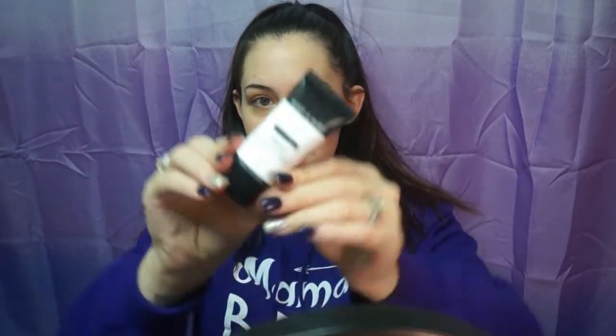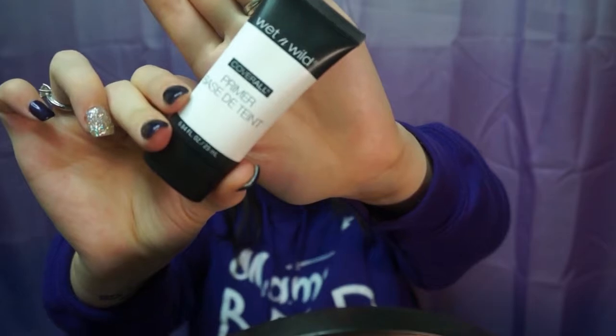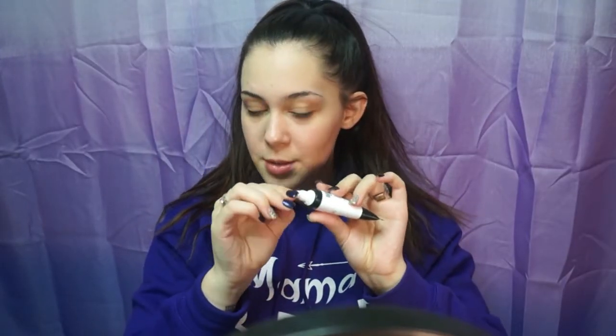First, actually I'm gonna throw my hair up and then we can get started. My hair looks like a hot mess, but I'm back. First, to start this off, we are going to be prepping our skin. So I'm gonna start with a primer, and this is the Wet n Wild primer. And I'm just gonna put this all over my face. Oh, it's got a little tag, you know, it's clean and sanitary, that's a plus.